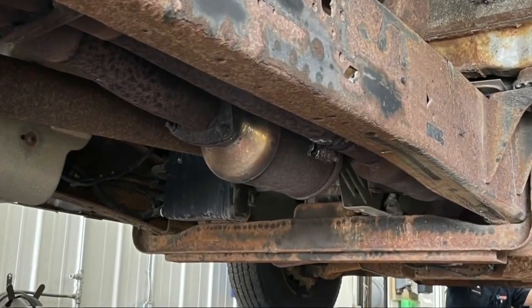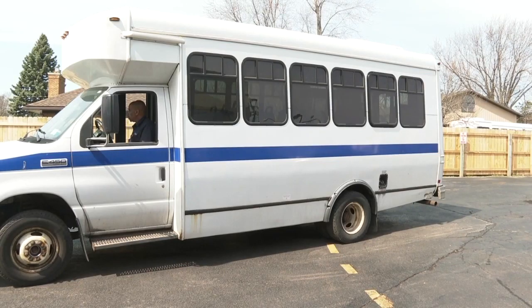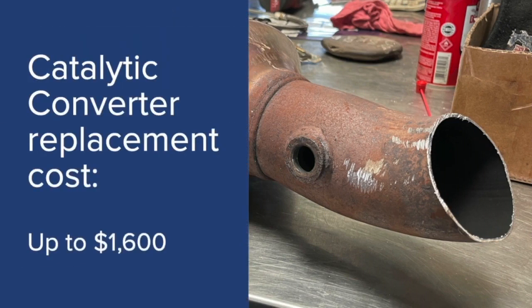In Cheektowaga, Assistant Chief Brian Gould says theft of these parts is on the rise. You have had 10 instances, you said, since the beginning of the year? Yeah, correct, and 5 of them just this past month of March. Happening in commercial lots overnight where vehicles are parked for the evening. On an average vehicle like a Honda Accord, sites like RepairPal.com estimate you'll pay up to $1,600 to replace it.